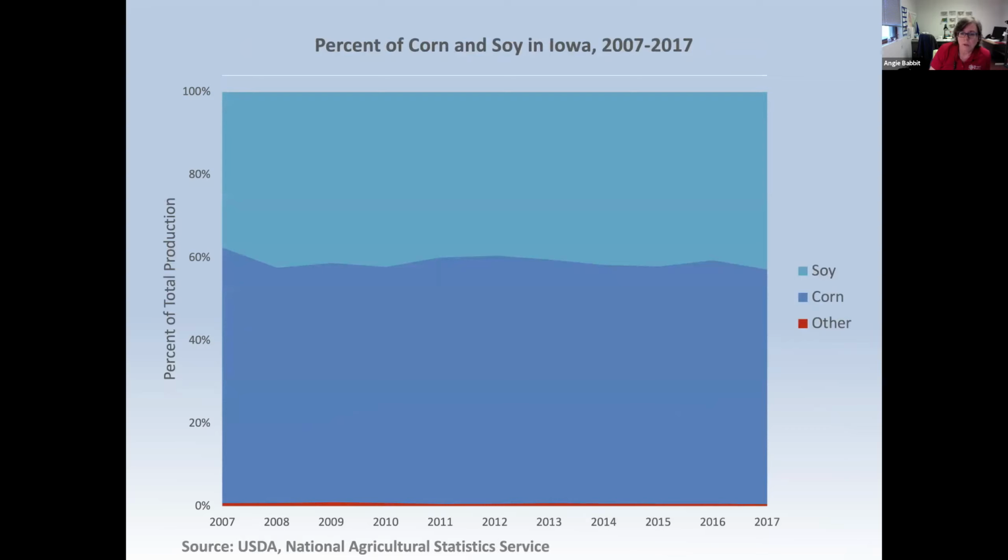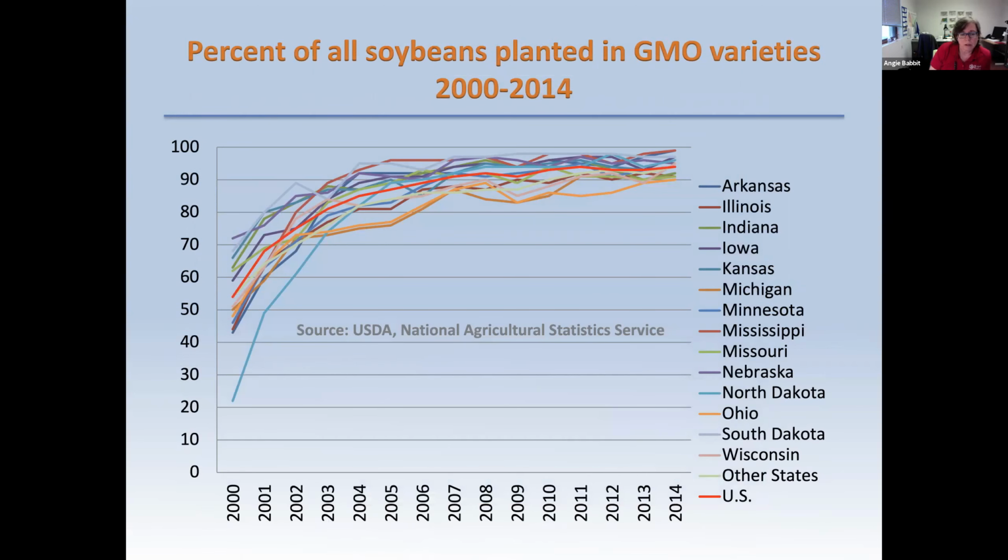This is what Iowa looks like. So nearly 100% of the crops in Iowa are either corn or soy. So you're looking at a lower diversity of cropland. I'm afraid my slides are a little out of order here, but to explain what the genetic modifications are on these plants, this is the increase in use of those plants over the course of time between 2000 and 2014. You can see over 90% of all these crops are genetically modified.